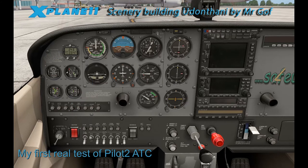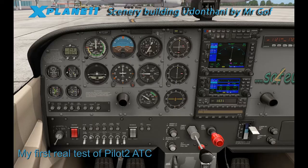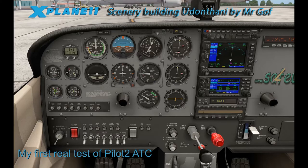After that, we put on avionics. And we know now we have 121.9, that is ground on Odentani, and 122.5, that is the tower at Odentani International Airport. We check all the instruments that is working properly, and we check magnetos by turning the key like this. And now we're ready to contact the tower.